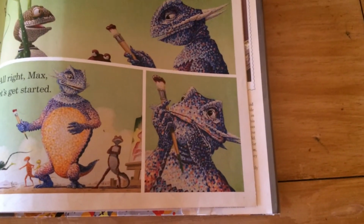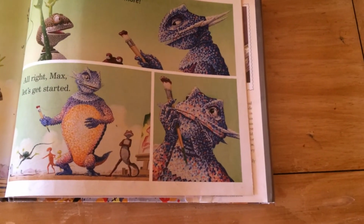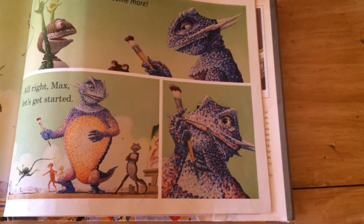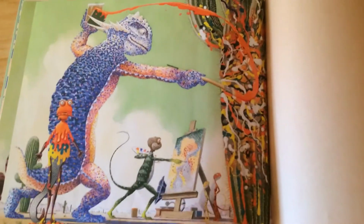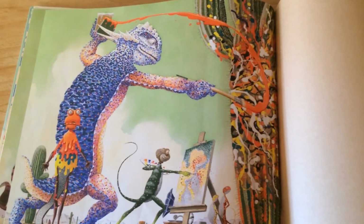In the end, once Art is back together, Max tells Art they should paint some more. Art decides to join Max by leaving his comfort zone and engaging in a different way of painting and being true to himself and showing his new colors.